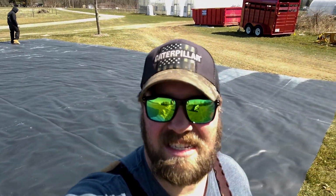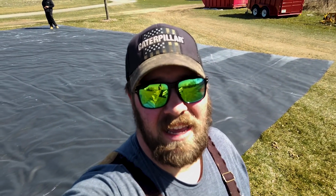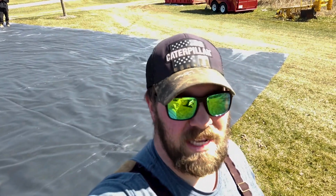And with a project this size, that's thousands and thousands, tens of thousands of dollars. If there's something like that in the pond and we're all done and we go home and 2 weeks later there's a problem. So that's why we pre-inspect all of our liner before it goes into the pond, so that way we can cover our butts and make sure that we don't have a manufacturing issue, because it happens.